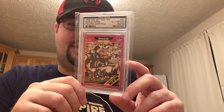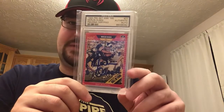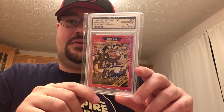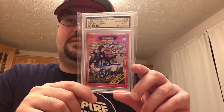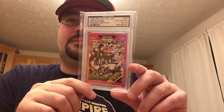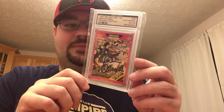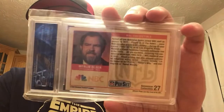Again, this is before my time, but he also was on Little House on the Prairie, which I grew up watching a lot of. My mom loved the show. So this is Merlin Olsen. This is just a PSA certified autograph on a 1989 Pro Set anniversary. Of course, he's a member of the NFL Hall of Fame. And like I say, he was on several shows, and it actually mentions him on the back, if you want to look at that. But that's my only graded, well, not really graded, authenticated sports card. It's a signed sports card.